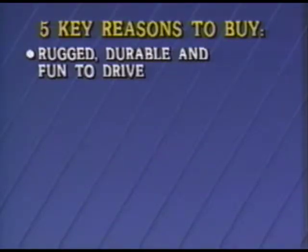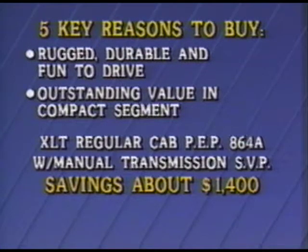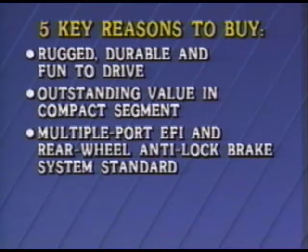Sure thing. Ranger is rugged, durable, and fun to drive. With preferred equipment package 864A and the manual transmission special value package, it's an outstanding value in the compact pickup segment. Buyers will realize a retail savings of about $1,400 less than the price of the individual options. The standard multiple-port electronic fuel injection and rear-wheel anti-lock brake system provide efficient, reliable performance and sure stopping.